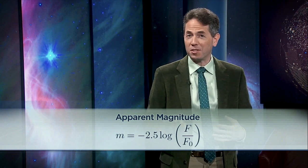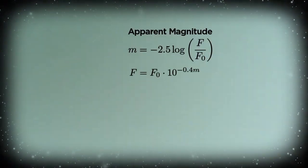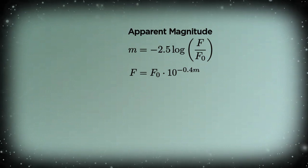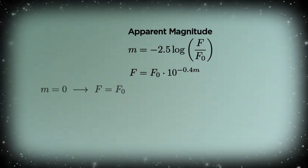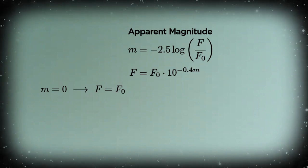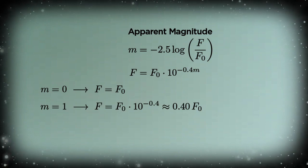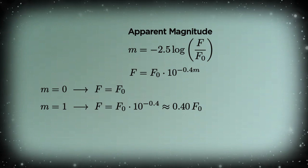The 2.5 is a little harder to explain. When we invert the magnitude equation, we find F equals F naught times 10 to the minus 0.4 times m. So a star with 0 magnitude has F equals F naught. That is, the star has the same flux as Vega. And a star with magnitude 1 is fainter by a factor of 10 to the minus 0.4, or about 40%.